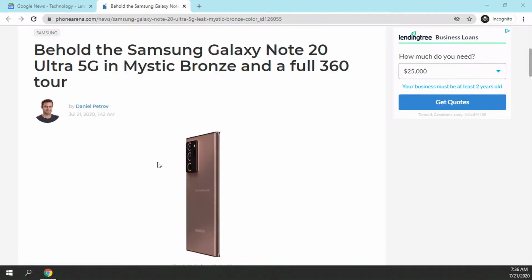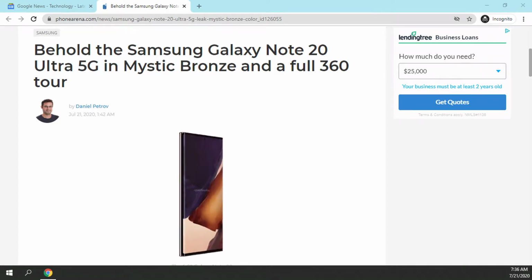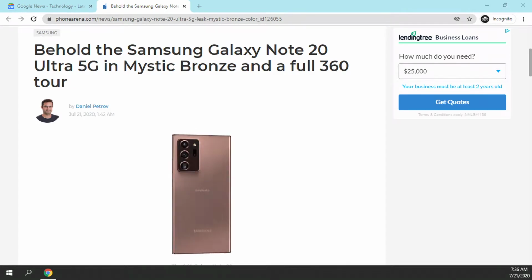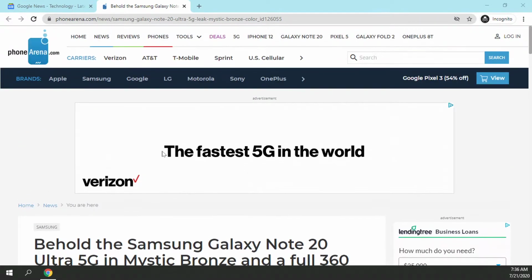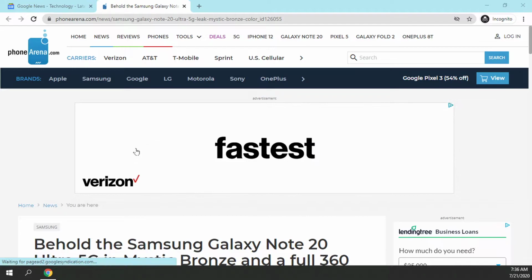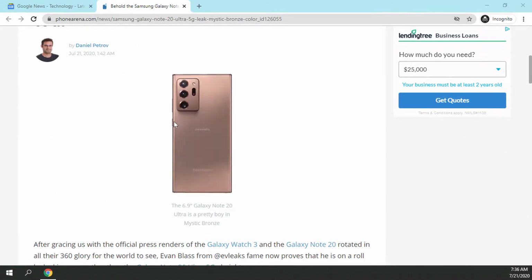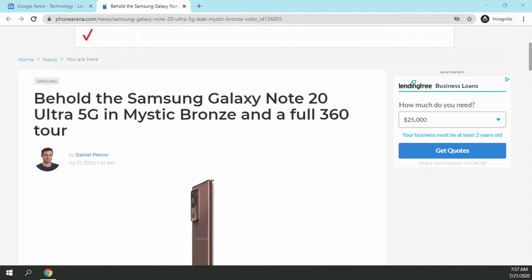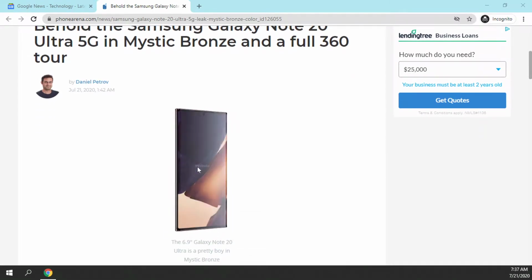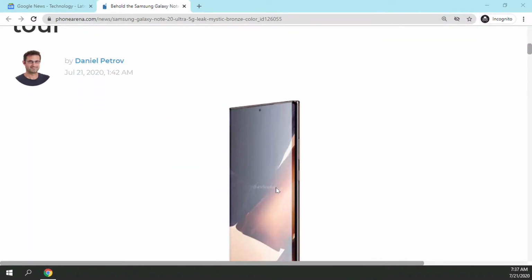So today what we have is the release, or should I say leaking, of the Samsung Galaxy Note 20 Ultra 5G. And for this particular article, what website? From phonearena.com, written by Daniel Petrov. We have here an oscillating view of the Samsung Galaxy Note 20 Ultra 5G in Mystic Bronze. And if you look very closely, you can actually see a little thing that says EV leaks.